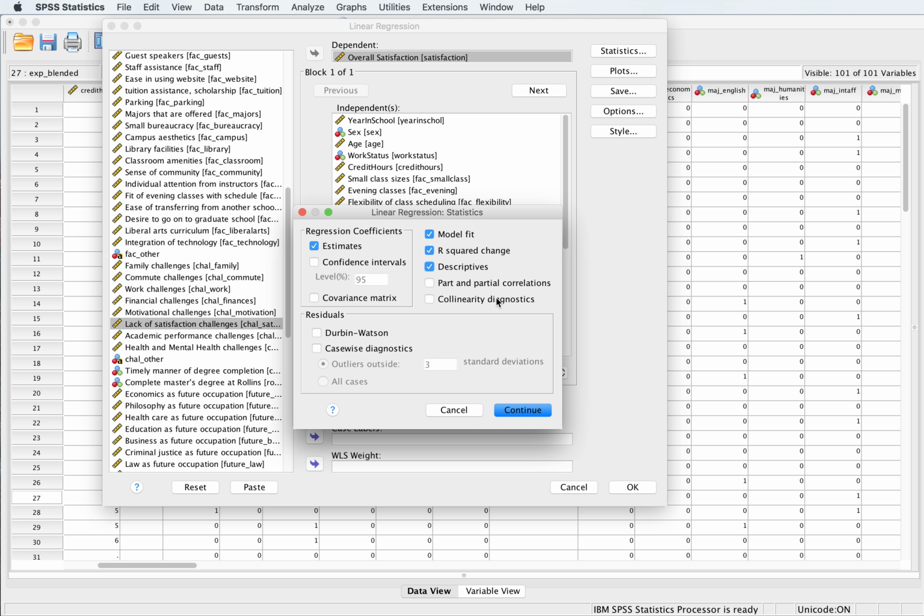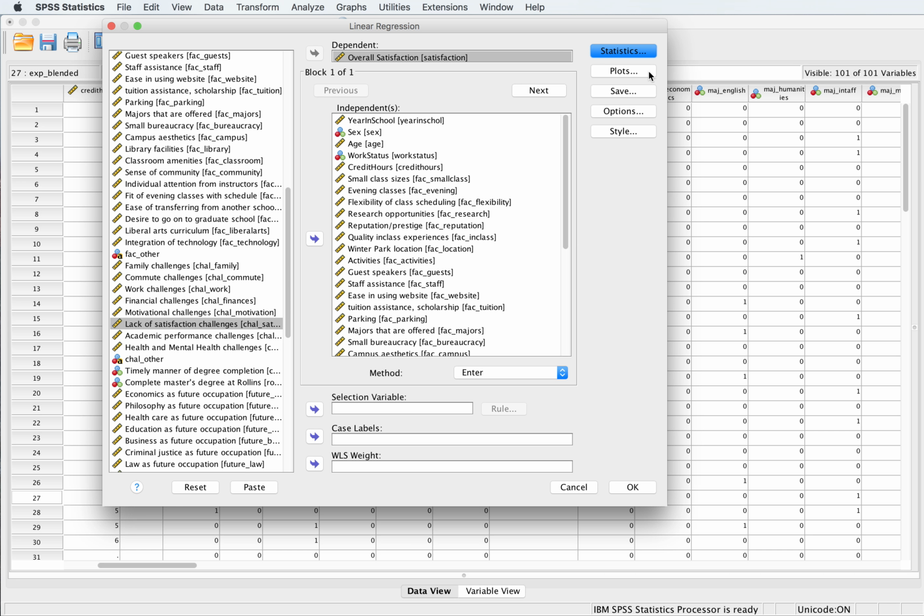We'll have descriptive statistics. I'm going to skip part and partial correlations, collinearity diagnostics, and some of these other things that I would normally run, just to keep this simple. So I say continue, and I'm going to skip some of these plots and other options that are available. Really, I'm just trying to give you the basics of how to do the regression and understand it.